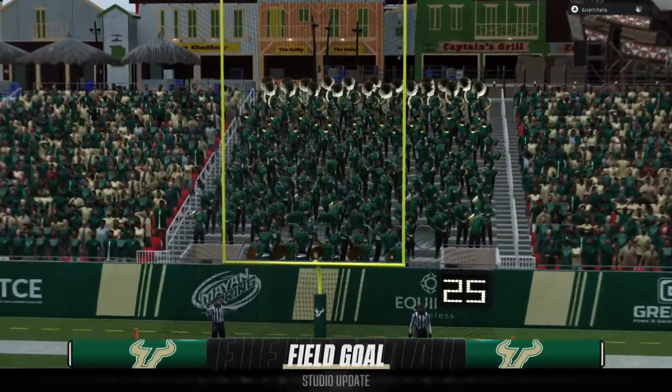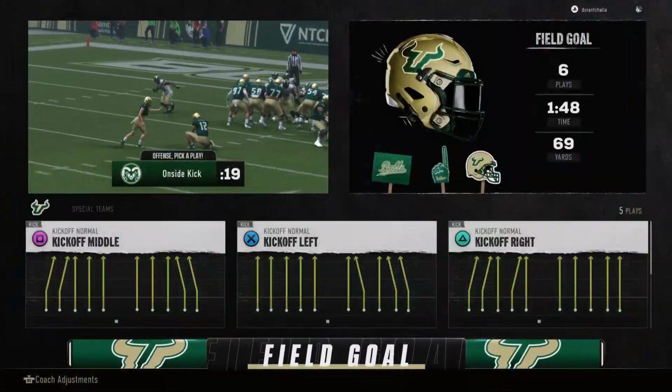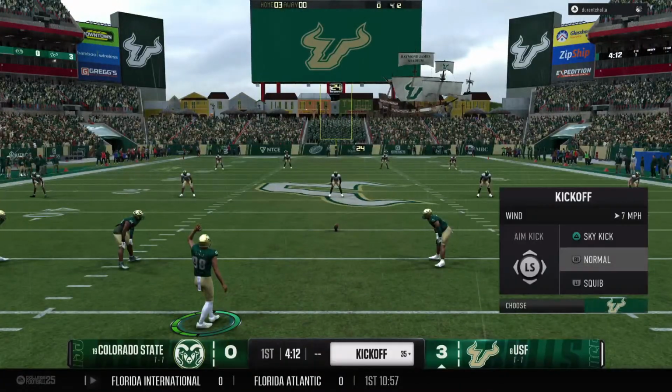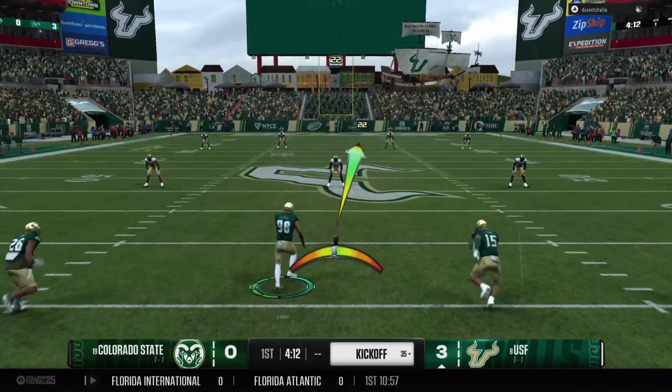Knocks that one right down the middle. It breaks the scoreless tie here, makes it 3-0. And that one, my gosh, I mean, it's almost too easy. Nice kick. So after coming away with 3 in that drive, the kickoff team is out.